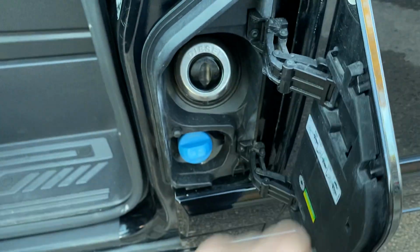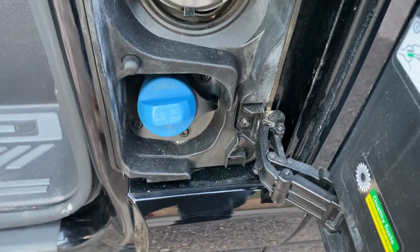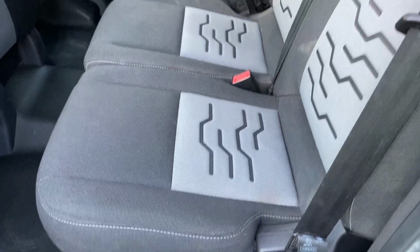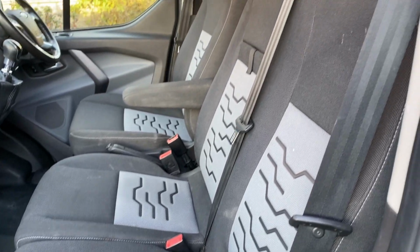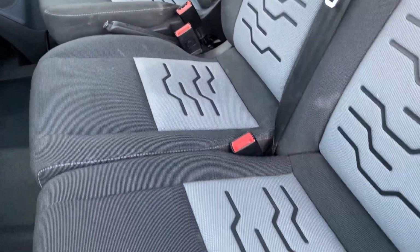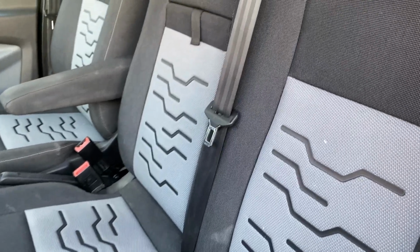Here is your fuel flap, where that is your diesel filler, and that is your AdBlue filler. And then looking at your seating, passenger seating, clean and tidy. Headlining up here, all good. You know, minor wear and tear marks, but nothing particularly significant.